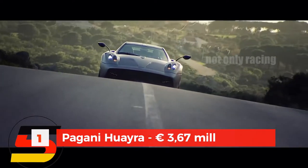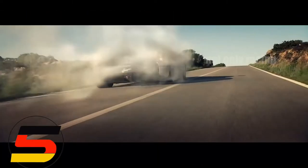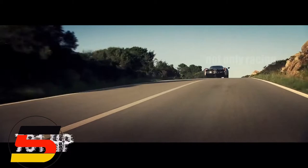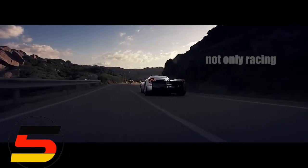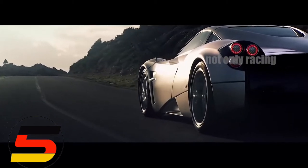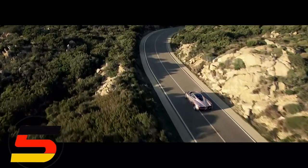One, Pagani Huayra. Not only is Pagani Huayra mesmerizing to look at, but also mind-boggling with a V12 that generates 791 horsepower. This car's not been crash-tested by IIHS, NHTSA, or Euro NCAP, but then again, Pagani is not required to undergo the test anyway.